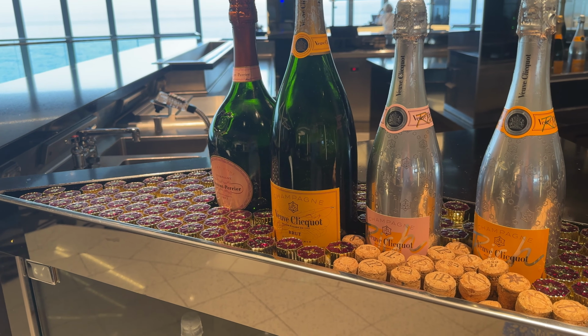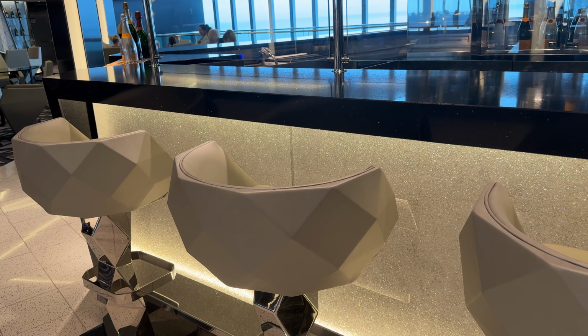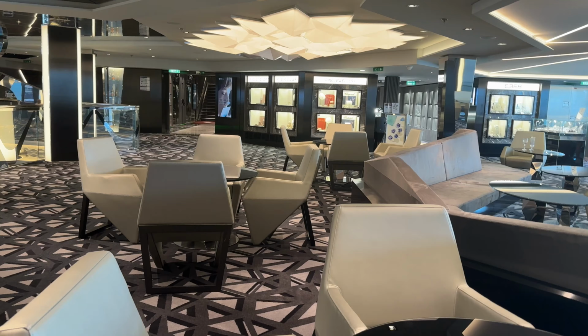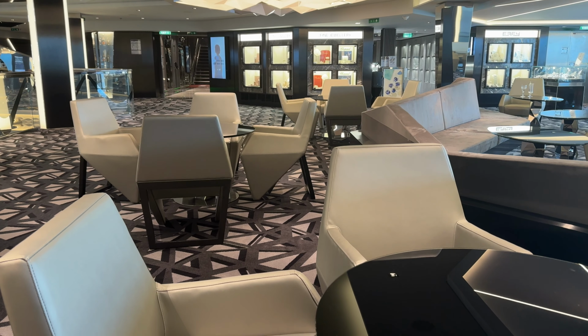The Champagne Bar is a lovely venue to relax and unwind. We often found ourselves bringing a drink here to sit and enjoy rather than ordering one on site, as there was usually ample seating available. This might be because the bar specialises in wine and champagne, as the name suggests.